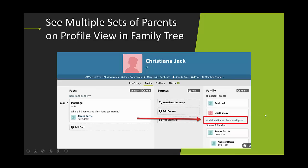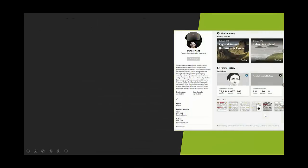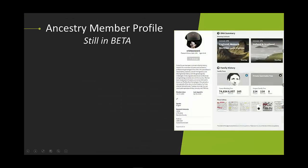Now, a couple of things I just need to give you a quick update on. The Ancestry member profile page is still in beta. So you can still go into your member profile. You get there by just clicking on your username in the top right-hand corner of the screen when you're on the computer and go into your profile page. You can still opt in or out of the beta experience, but I encourage you to opt into the beta experience. Play around with it a little bit, get familiar with it, and if you have feedback, we would still like to hear that. You'll see a little feedback button pop up in the bottom right-hand corner of the screen, as long as this is still in beta.